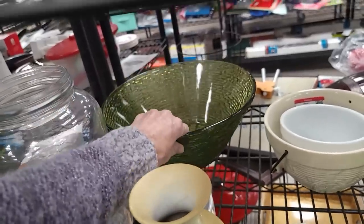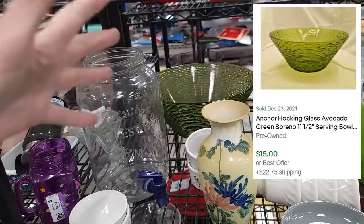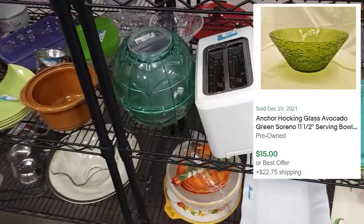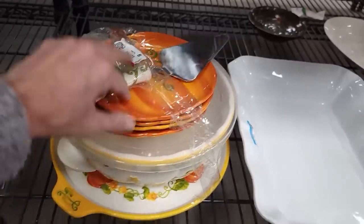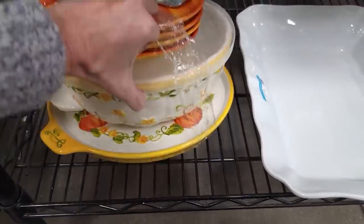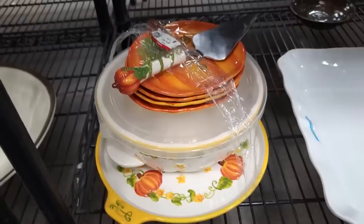This pattern here is pretty common to find. I forget who does it. It's like a tree bark pattern. I'll think of it. These look like Fitz and Floyd. This whole stack is stacked together. Or is it Temptations? Oh, goodness. Stand by. I need my hands.